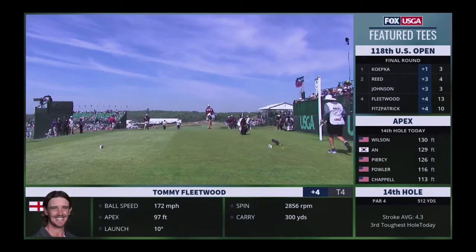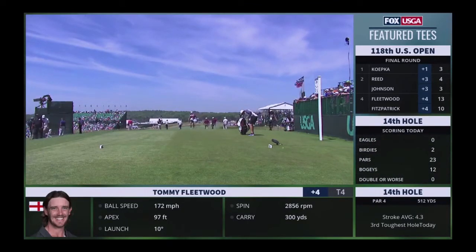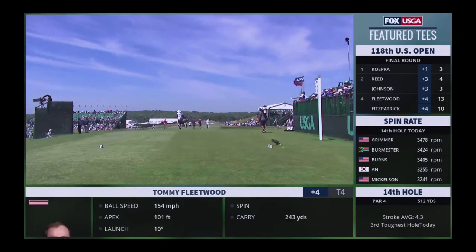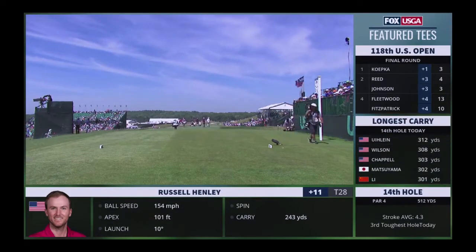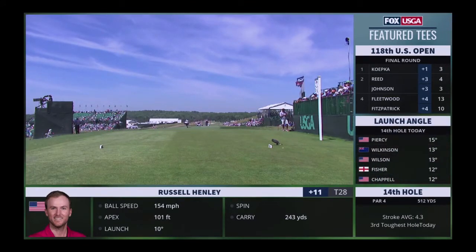There's Fleetwood, 172 miles an hour ball speed, carried at 300. If I did that, I'd have a smile like Tommy's as well. 10 degrees launch. Now, when we get Henley's data, look at that. Ball speed goes down, carry goes down, apex up. You know why? 3-wood.